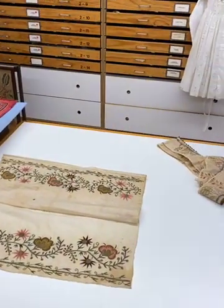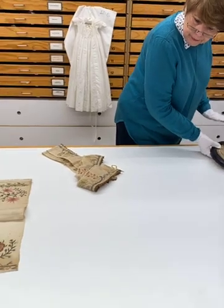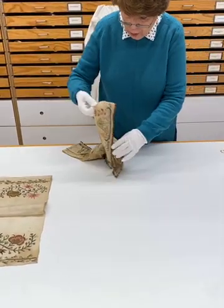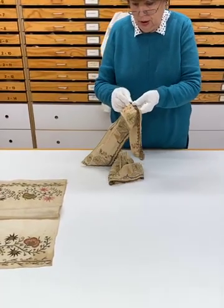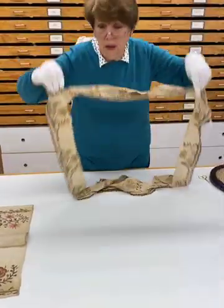We've actually been very fortunate, and one of our members taught in Turkey, and we have quite a good collection of Turkish pieces. Oh, wow.